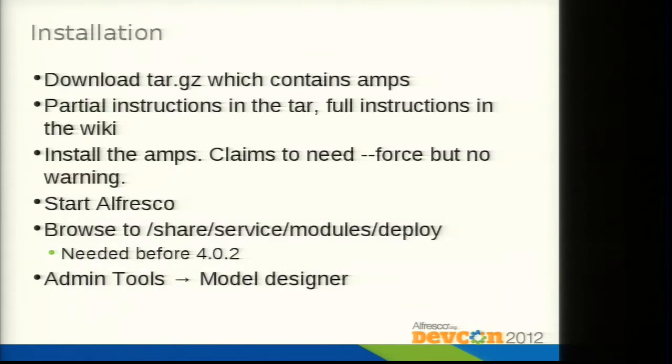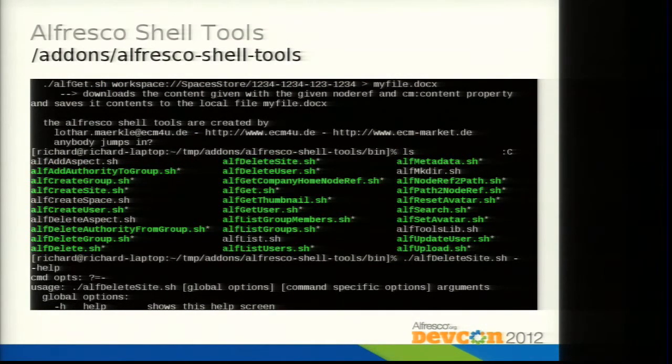I thought I had one more slide on it. Nope, I don't. Okay, so that's the model designer.